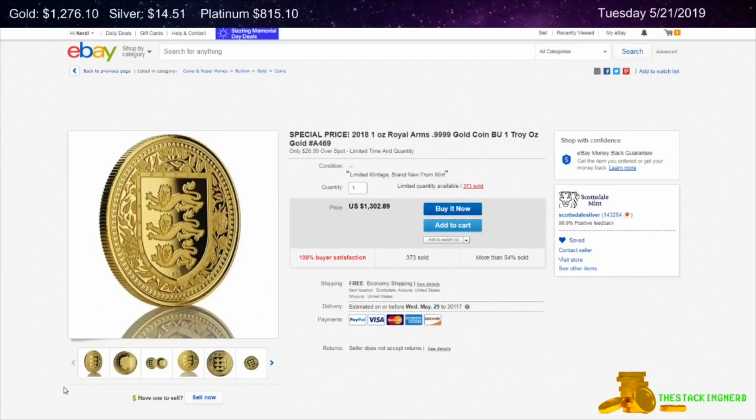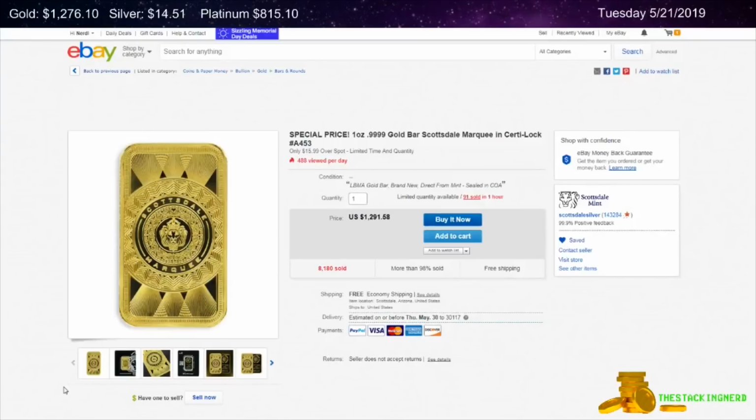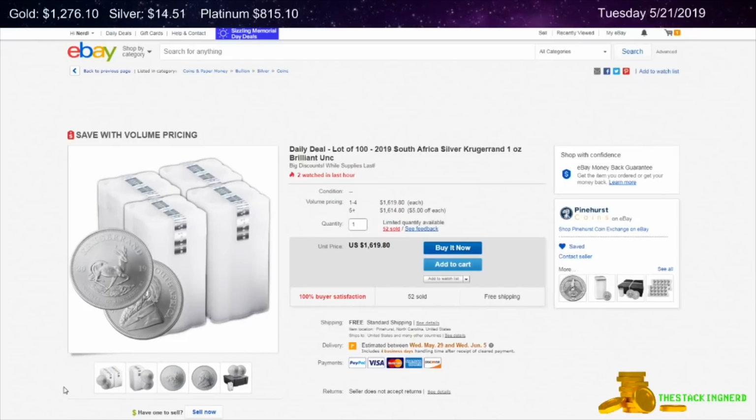Next is from the Scottsdale Mint on eBay. This is a 2018 1 ounce gold Royal Arms coin for $26.99 over spot. Also from the Scottsdale Mint is a 1 ounce gold Scottsdale Marquee bar for $15.99 over spot. Next is from Pinehurst Coins on eBay.